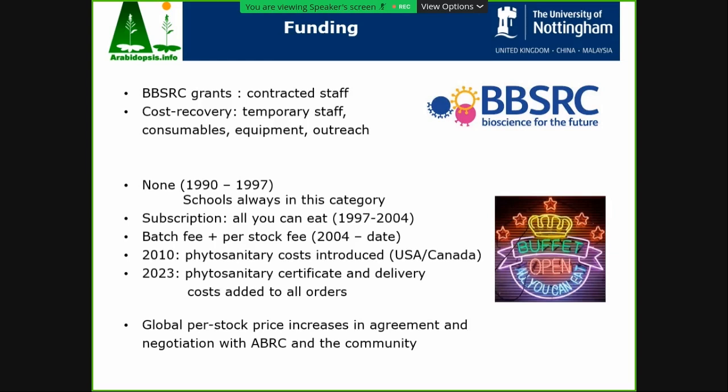But that was before the big explosion of new stocks. So it became a little bit unsustainable. So we had to introduce a batch fee. I mean, a fee per stock and a batch fee. So that means that the cost of what you're ordering should be extremely low compared to if you wanted to actually create that stock. And that includes the packaging and delivery and all that.